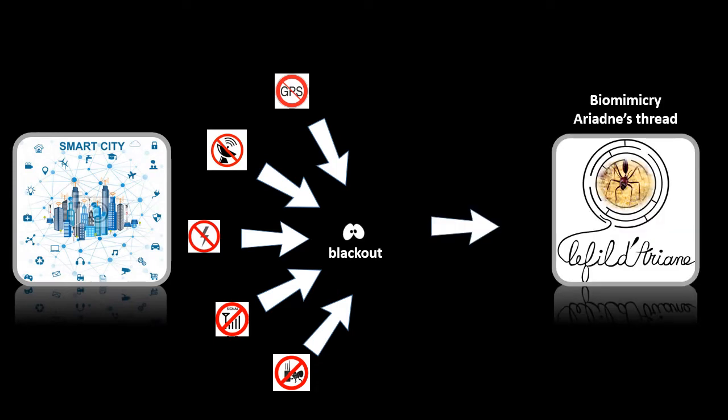On the other hand, biomimicry offers us the possibility to locate ourselves without resorting to the smart city, such as, for example, reproducing the invisible Ariadne's thread of the desert ant, so that we can continue to navigate by sight. It is actually surprisingly difficult to disorientate ants because they combine information from different sources to navigate.